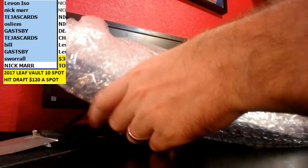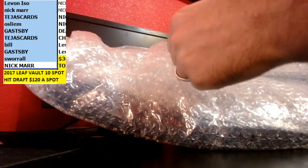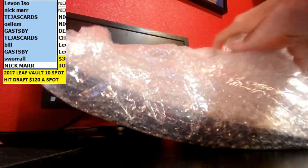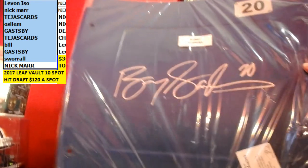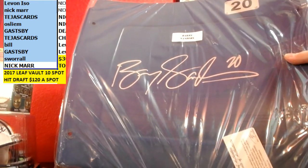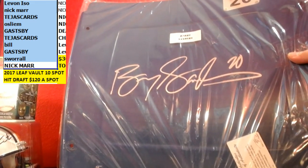Now let's take a look. What is it? What is it? Oh wow. Best hit I've ever got from this thing. Oh, one of the best hits. I love this authentic seat. Barry Sanders autographed seat. Leaf on the authentication. Wow. That's cool.